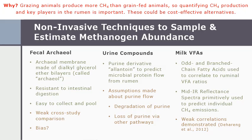But all in all, the whole reason why I'm bringing this up to you, these non-invasive techniques, is because grazing animals are prevalent across the world in different developing countries and different areas of agriculture. They produce more methane than grain-fed animals, and so being able to quantify methane production and other key players that produce this methane, namely the methanogens, is so important. And it could be more cost effective to be able to isolate feces or urine or milk than to go in and establish a cannula or to get the labor in order to process samples that were collected via tubing. So these are just different techniques that can be tried to isolate methanogens.